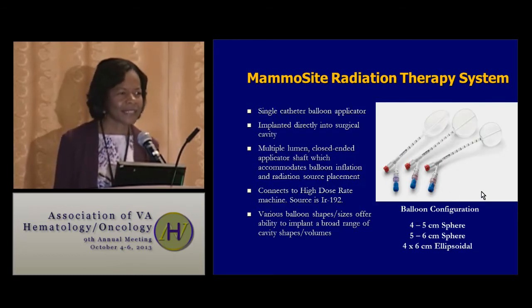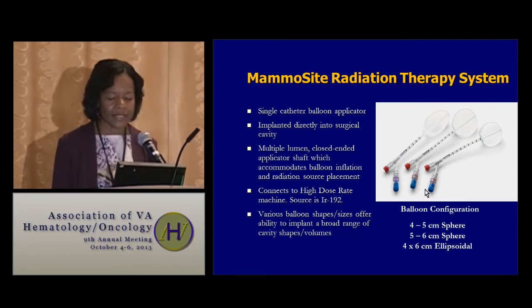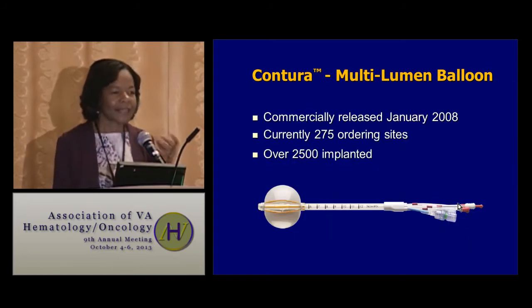And what Mammocyte did is they developed many different catheters based on the anatomy of the cavity. What they did is the radioactive pellet comes through the center of the balloon, and the balloon is blown up in the operative room just to fill the cavity space. And you could have many different sizes, you could have many different shapes. Later, the second one to follow that was Contura.